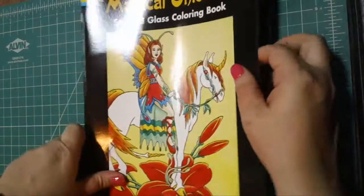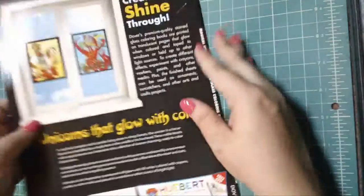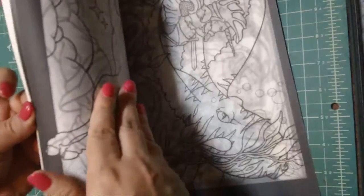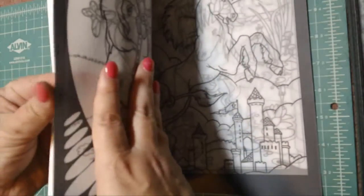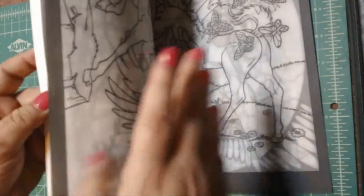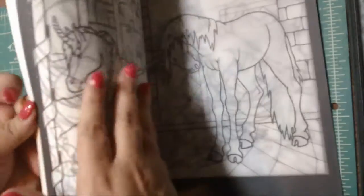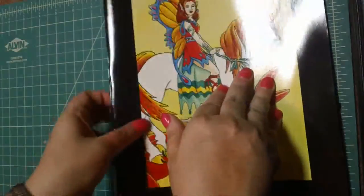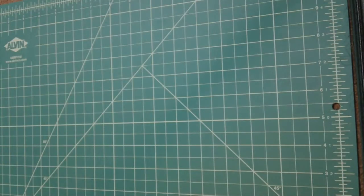Okay, so Magical Unicorns. Here's the back of it. And there's a couple of things to sign up with on the back, and I'll just hurriedly flip through this. So again, these pages are perforated. You can take them out and put them up in your window. Just if you do that, because it's going to be kind of out in the open and exposed to the light, if you want this to be preserved, you want to use a light fast to medium because otherwise it's going to fade pretty quickly. Okay, so that's Magical Unicorns.